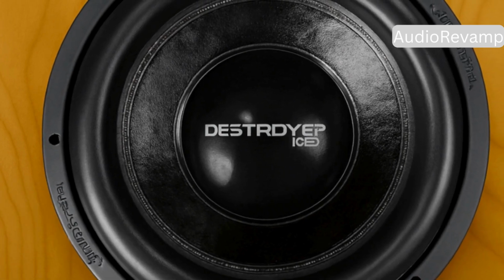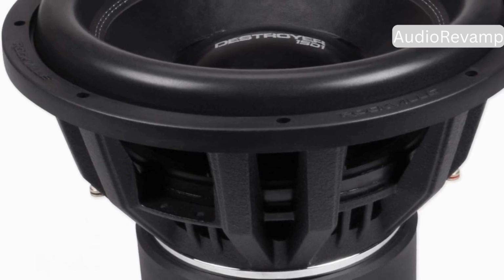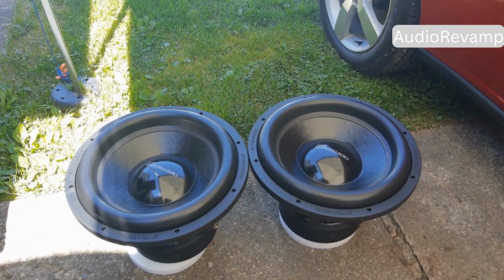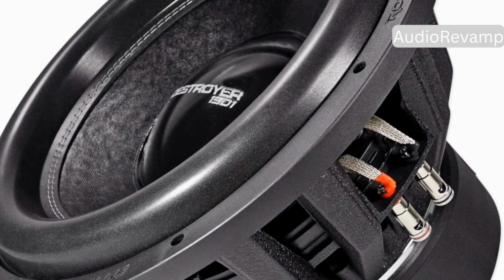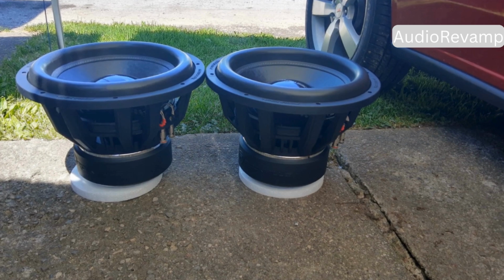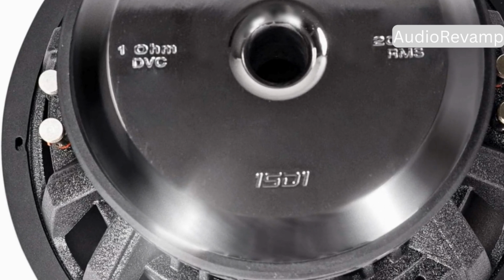The Rockville Destroyer 15D1 is built for serious power handling, boasting an incredible 8,000 watts peak power, 4,000 watts program power, and 2,000 watts RMS. It features a triple-stacked 300-ounce Y35 magnet, a 3-inch 4-layer aluminum voice coil wound in the USA, and a competition-grade cast aluminum basket for extreme rigidity. With a frequency response designed for deep lows and explosive SPL performance, plus dual 1-ohm impedance for flexible wiring options, this subwoofer means business when it comes to handling massive amounts of power without breaking a sweat.